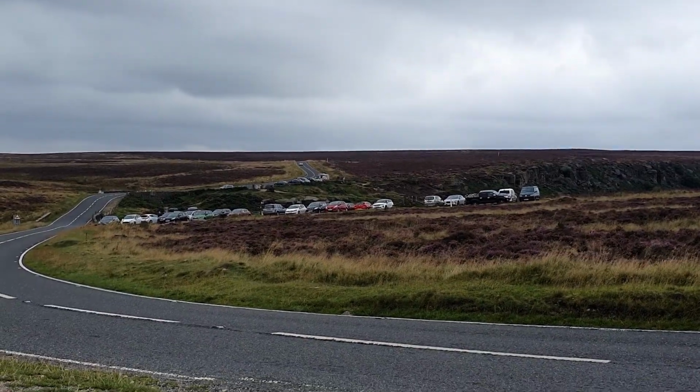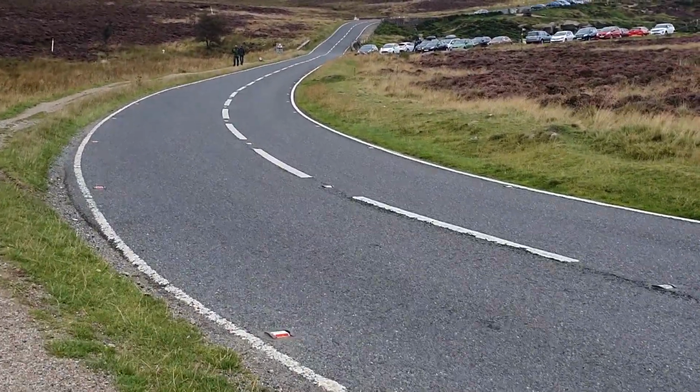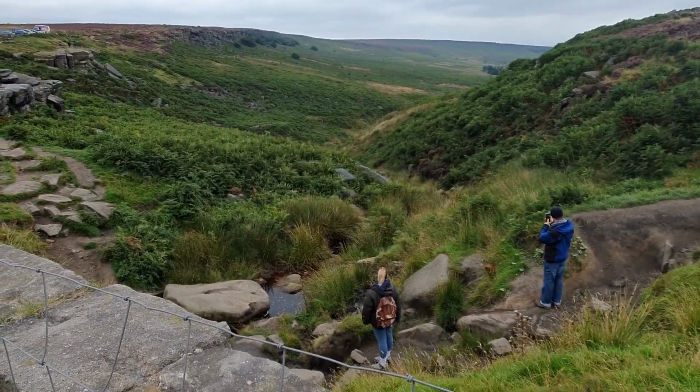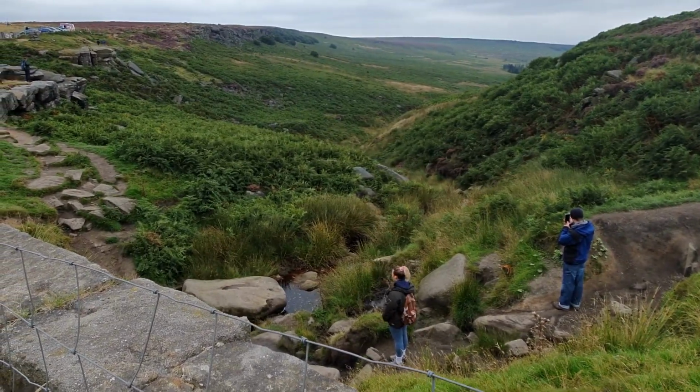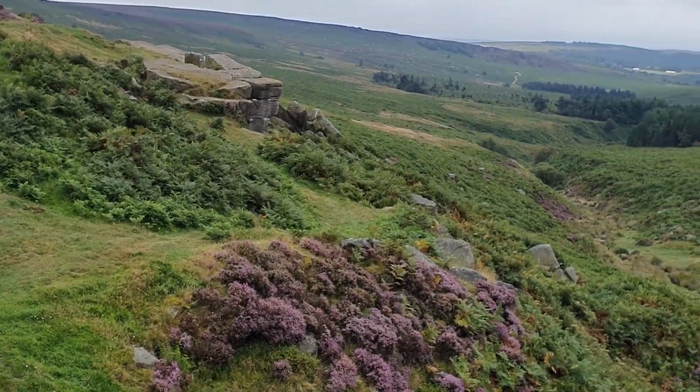Usually, it doesn't matter what time of year, there's always an ice cream van there. So we're just walking up to Upper Burbage Bridge. Water's a bit brown here, obviously the peat running down from the peat hills. But next stop, ice cream van. So just looking into the valley.